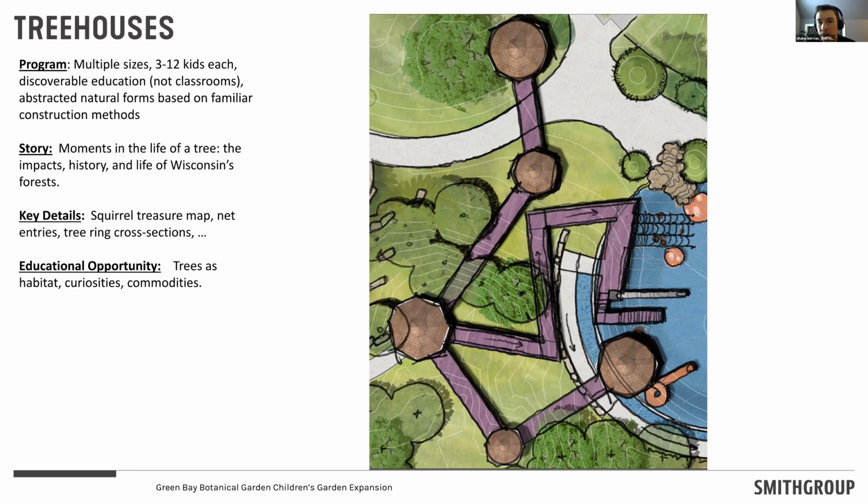So the plan is developed. It's refined from a series of 7 tree houses to now 5. It's an interconnected series of experiences. The tree houses themselves will all be ADA accessible. So there's going to be a couple ways of accessibly getting up to them.